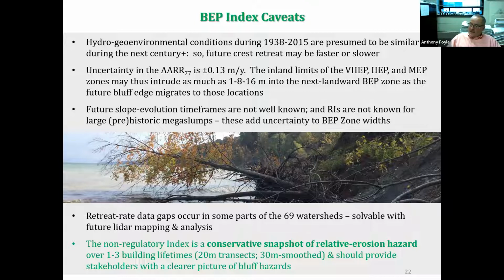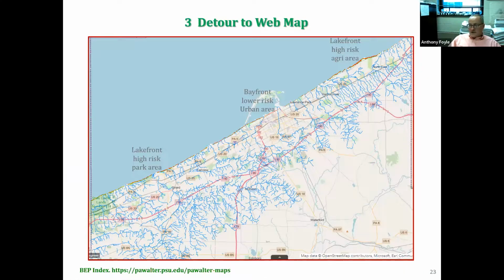But the upside is, I think it will give property owners a good visualization of where it's risky on the bluff face, and maybe how far back they should consider building if they're going to be building a new residence or a business on the plateau above the bluff for many, many decades, potentially a century or more. And that's our last slide.